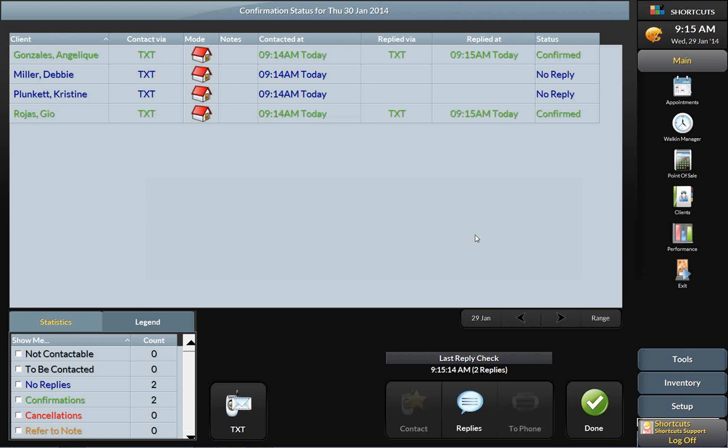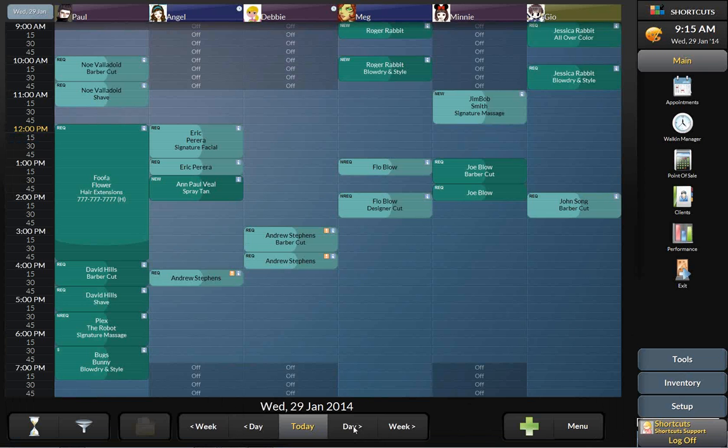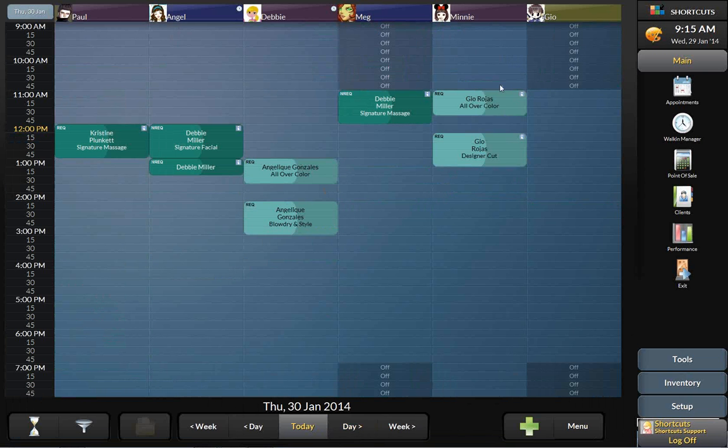Oh, and look at that. We did get 2 replies. Okay, so myself and Giovanni have replied back, yes, that they will indeed come to their appointment tomorrow. So if I close out of the screen here, and then I go to tomorrow's books, you'll notice, you guys, that those 2 appointments have actually updated automatically on the appointment book to that teal color or that confirmed color in Shortcuts. As the other people reply, the database is going to automatically check for those, and then it will update those as well.